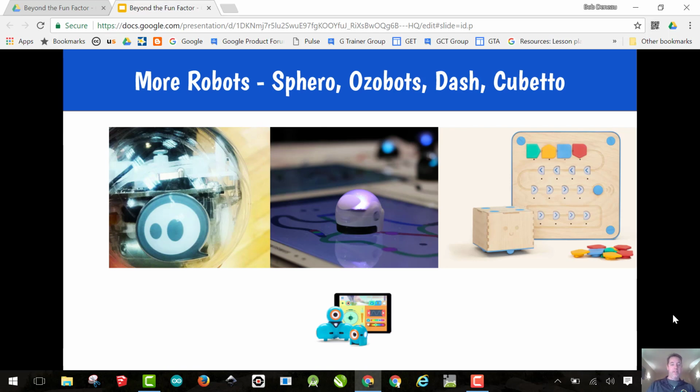All right, let's continue on. So I kind of have a second class of robots. These robots are truly all about programming. So there's much less emphasis on design, and now we're really getting into programming. So most people are familiar with Sphero, Ozobot, and Dash and Dot at the bottom there, but not everyone is as familiar with Cubetto in the upper right. So I point that out in saying if you're a K-1 teacher, Cubetto is an awesome tool to use because you don't need a computer. You don't need anything, you just need exactly what comes with it.